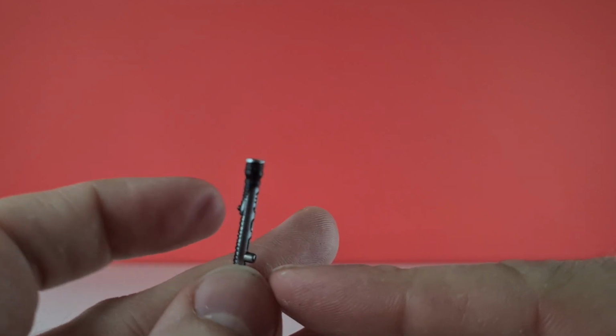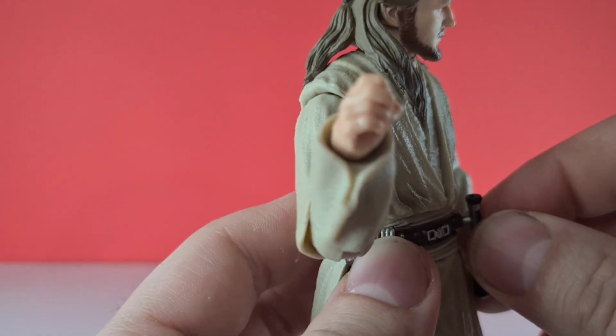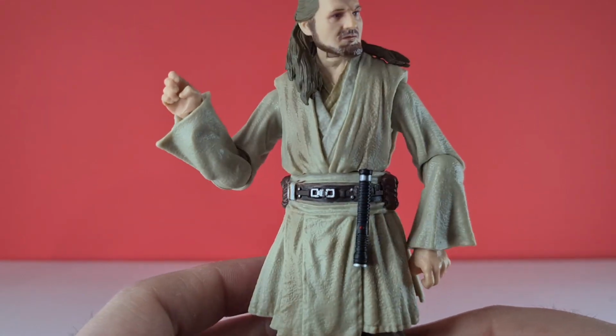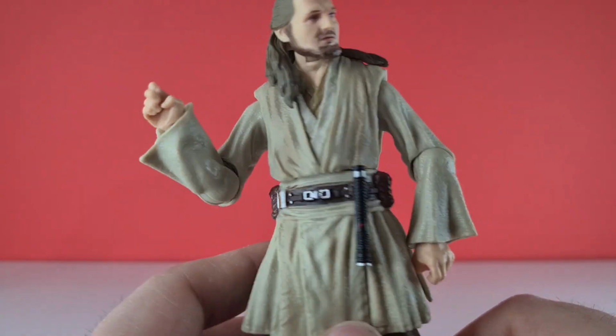It's also got the little stud on here, so we can turn that around and put it onto his belt clip. And again, it's a nice fit. It fits really flush to the figure itself and doesn't want to fall off. So that's always kudos when posing them on the actual figure itself.